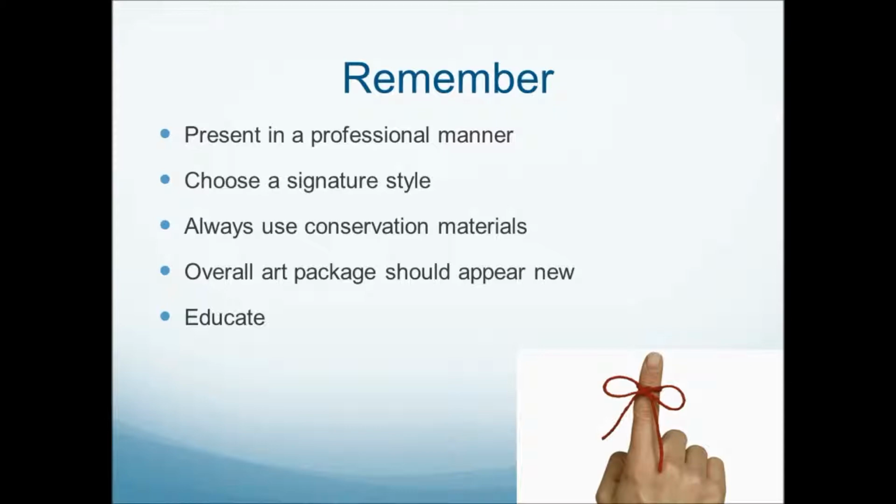Common materials such as paper, cardboard, and tape containing acid that will cause gradual yellowing and fading and deterioration are big no-nos. By using neutral pH materials, you can help preserve your art for future generations of art lovers to collect and enjoy. The completed framing package, this means its front, back, top, and bottom, is part of the overall art package, and it should appear to be new and well crafted, not battered and worn or flimsy or fragile. And finally, choose that signature style of framing so that your framed artwork becomes clearly, recognizably yours.